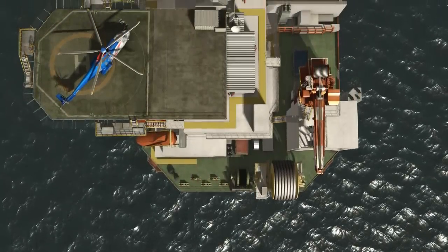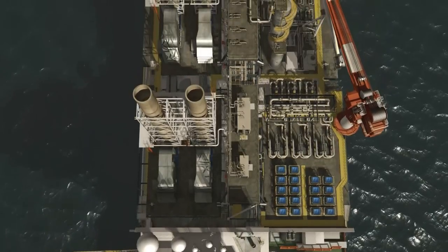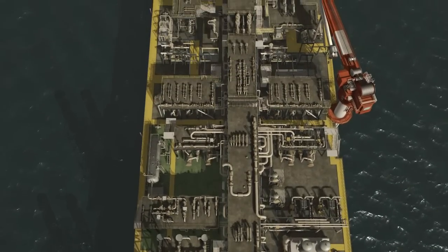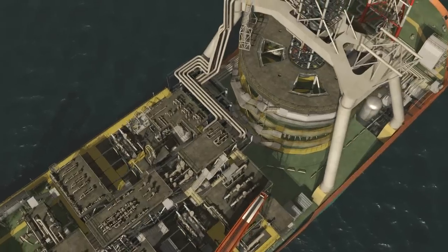In early 2016, these facilities will start to allow the fields below to produce at their potential. At peak, it will produce 320,000 barrels of liquid per day, and over its life, more than 500 million barrels of oil.